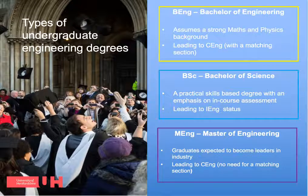The second program that we offer is a Bachelor of Science in Engineering. It's a different approach to engineering altogether. It is a practical course, and we have less maths and physics within the course itself. However, students are taught the applications of maths and physics for engineering. Also, they are taught a lot of computer-aided engineering tools and what is expected from industry for them to know when they want to join the industry.